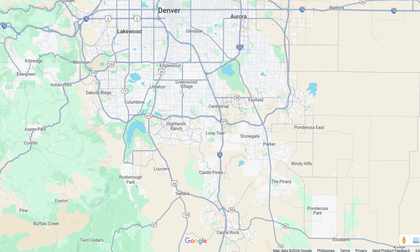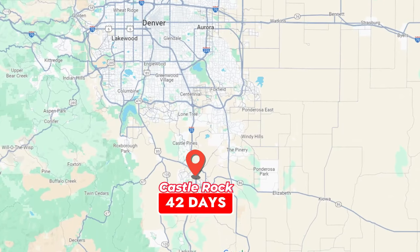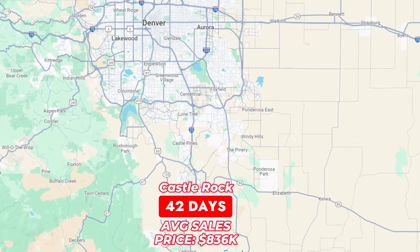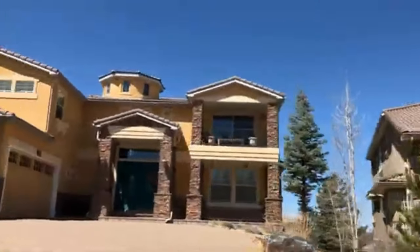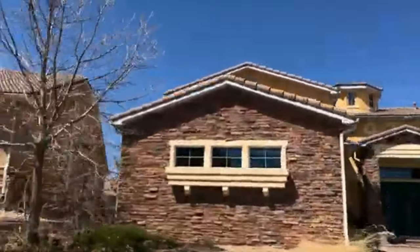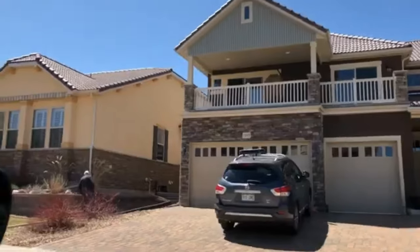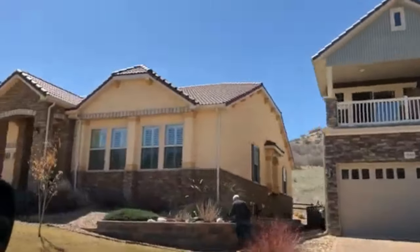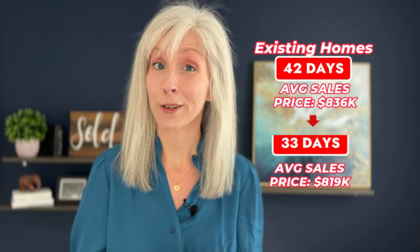Now, let's move into the suburbs and let's start from south and go north, which brings us down to Castle Rock first. Since the start of the year, the average days on market for all of Castle Rock is 42 days. So they do not outshine the average for the Denver metro area. However, if we back out new construction and we just look at existing homes, so if we take homes that were built from 2022 or earlier, we just leave the 2023s and 24s out, that changes things quite drastically. Then the average days on market drops from 42 down to 33.